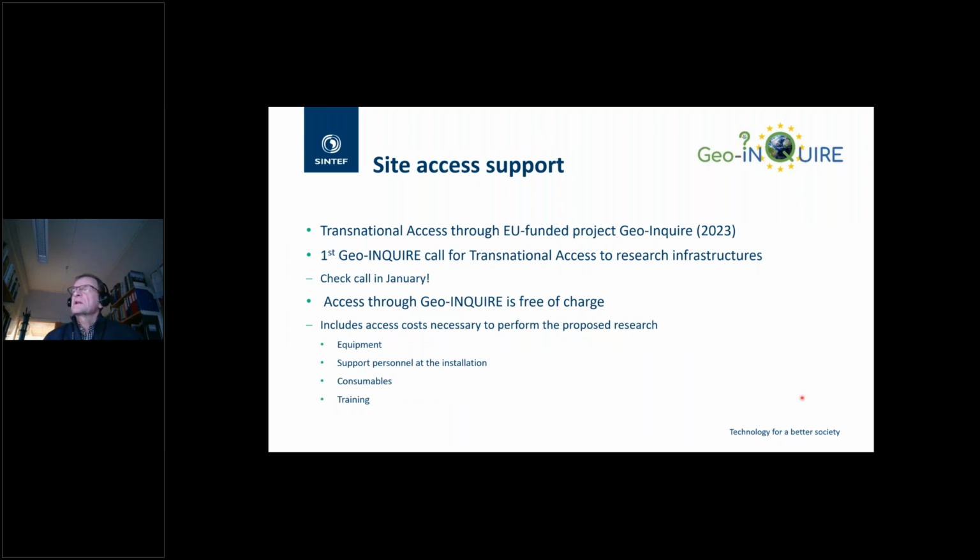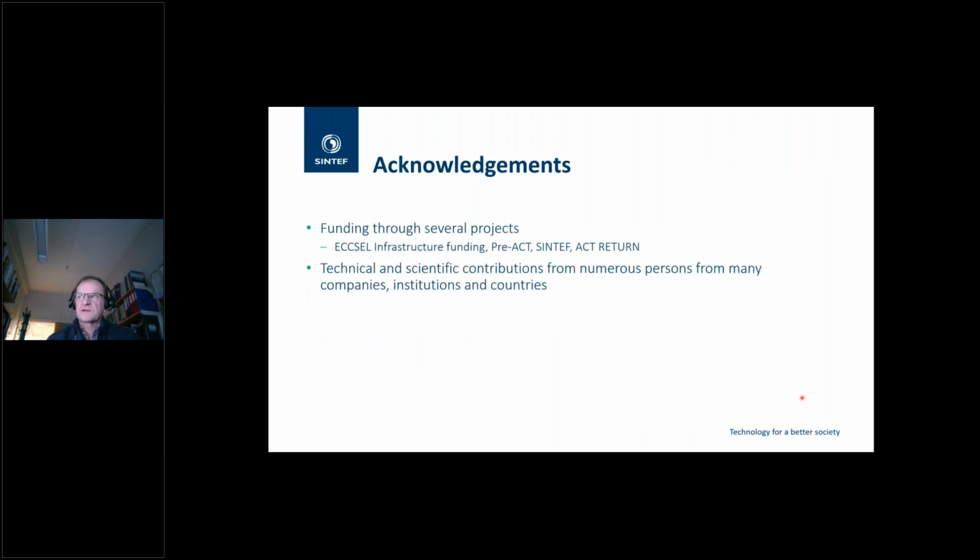I wanted to mention that there is transnational access supported by the EU-funded project GeoInquire. The first GeoInquire call for transnational access will probably be out in January, and it will support costs necessary to perform the proposed research: equipment, support of personnel at the installation, consumables, and training. And with this, I would like to thank all the projects that have helped us conduct the experiments at the site. Thank you.